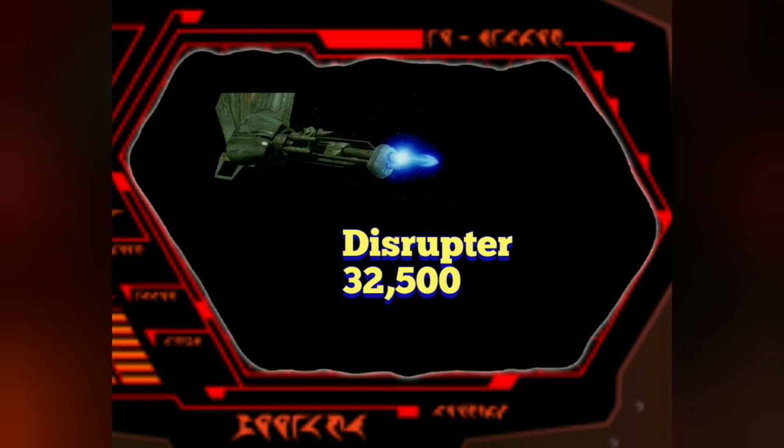Okay, so the standard Klingon weapon would be a disruptor. Klingon disruptors are short-range weapons that hit for around 32,500. These are seen on Katangas. These are seen on birds of prey. They're short-range weapons, and they're not particularly efficient when it comes to long-range combat.